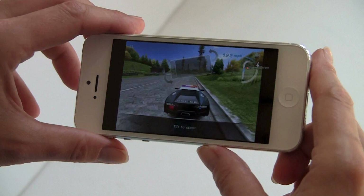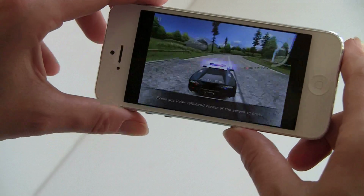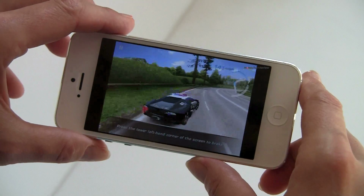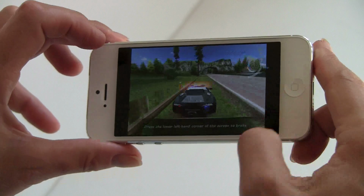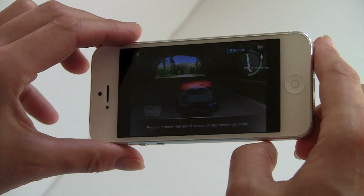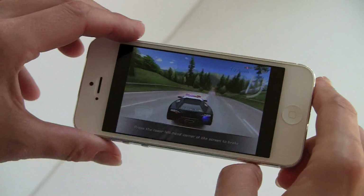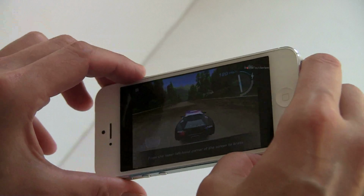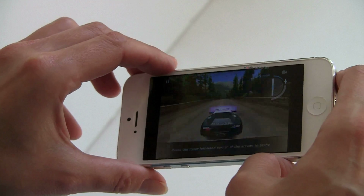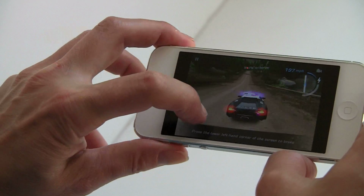We're in Need for Speed Hot Pursuit. Not the world's newest game, but you can see that games are going to need to have updated assets to take advantage of the full width of the screen. We've got a little bit of black bars here as I drive around drunkenly on the left and the right side. But certainly, with the new A6 processor, we have no problem playing any game on this.